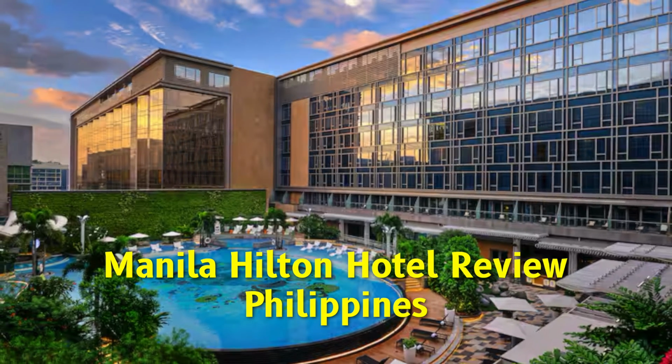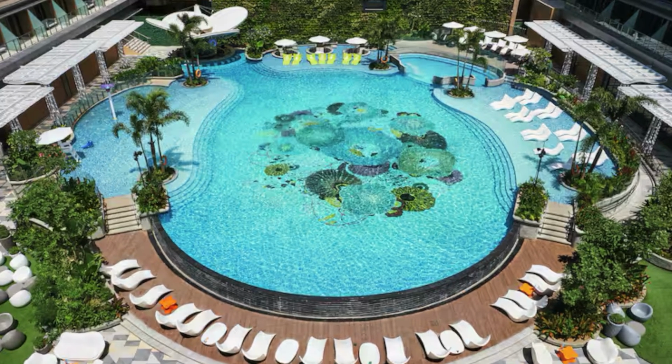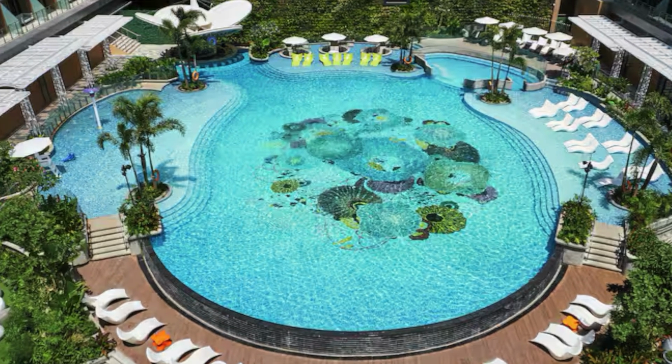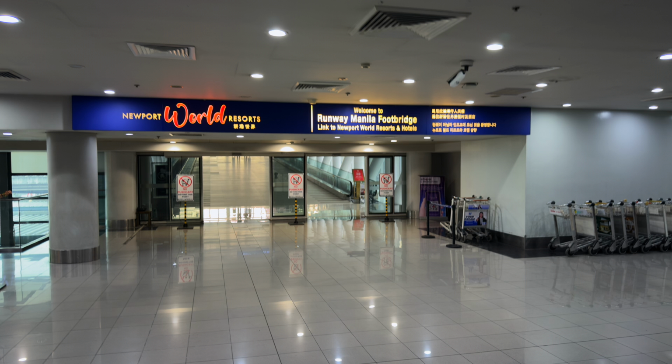Today I'm sharing a review of my recent 4-day stay at the Hilton Manila. I chose this hotel based on reviews, my past Hilton experience, and location close to the airport. The Hilton Manila opened in 2018, so it's a fairly new hotel. It's located within the Newport World Resorts.